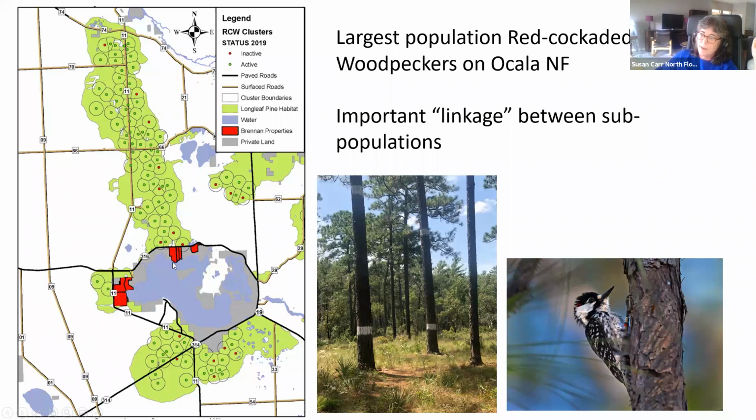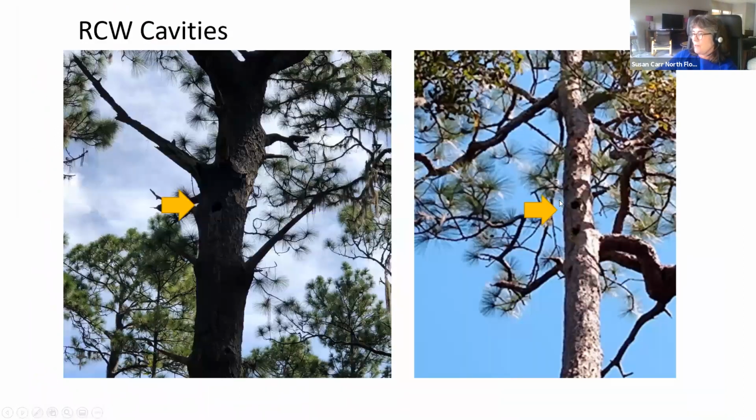So landscape wise, it's really well positioned for the RCW and a host of other imperiled species I'm not even mentioning. And there's evidence of, these are not the greatest pictures, but evidence of former RCW habitat or use on the property itself with these old inactive cavities.